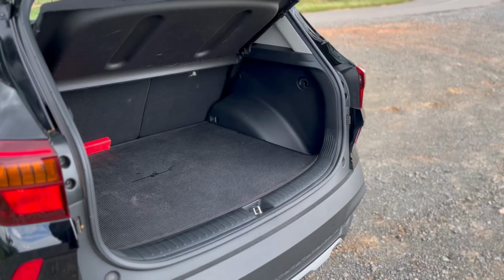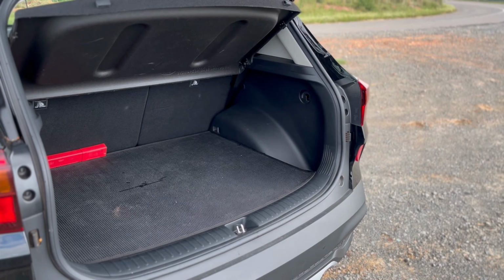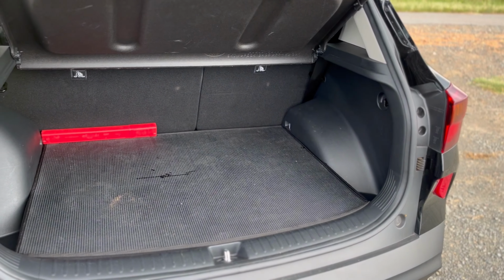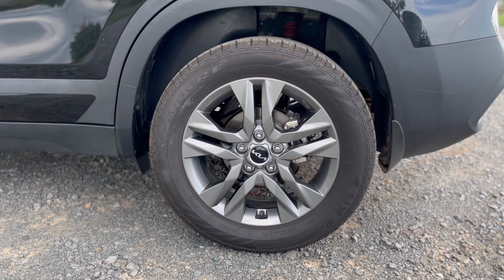Decent leg room, decent boot space. My only gripe with the specific one is that you don't get the black roof lining, but obviously as you go higher up in the specification range, you get the black roof lining.